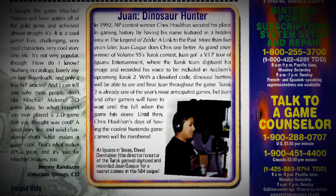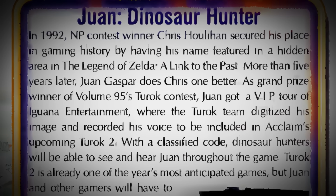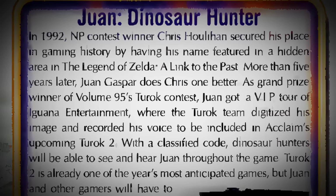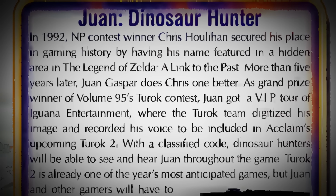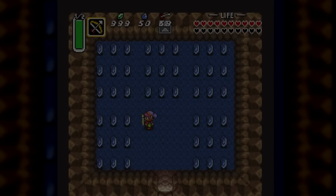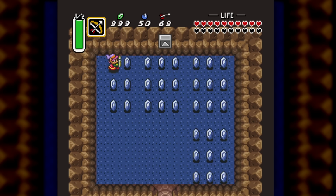In 1998, Chris Houlihan's name appeared in an issue of Nintendo Power, a tiny acknowledgement in a largely unrelated column. The magazine reads, "In 1992, NP contest winner Chris Houlihan secured his place in gaming history by having his name featured in a hidden area in The Legend of Zelda: A Link to the Past." So, officially, the Chris Houlihan room is dedicated to the winner of a magazine contest. But the ambiguity around him remains.